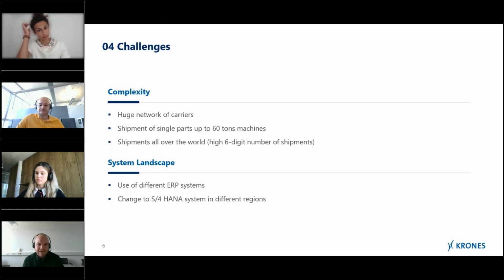So we have a huge complexity regarding the shipments, and also we have a really difficult system landscape because our subsidiaries often use different ERP systems. We have to figure out how we get the same data in all the different systems, and as a first step, what systems they use. And also we have the change to the SAP S/4HANA system in some of our regions at the moment. So these were the biggest challenges.